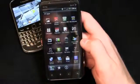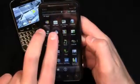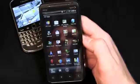You do get Blockbuster on this out of the box with Amazon MP3. You get HTC Hub and likes. Now this is a big one for me because Verizon excludes this from a lot of their devices. I feel like I'm bashing on Verizon, but it's true. They exclude this from their device.